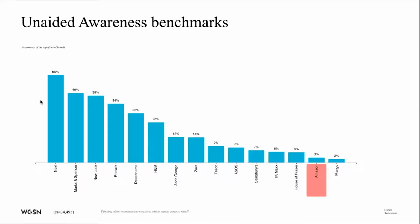Primark has one of the highest top of mind awareness scores amongst all of the retailers at 34%, which actually rises to 46% amongst 16 to 24-year-olds. I think this result is particularly impressive given that the brand doesn't do any notably obvious above the line campaigns or any advertising. I think also their commitment in opening new retail stores, I believe 11 were added in the UK this year alone, that's certainly helping to boost their top of mind awareness.